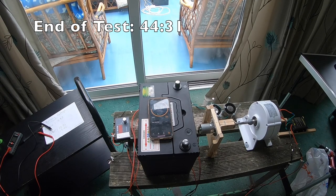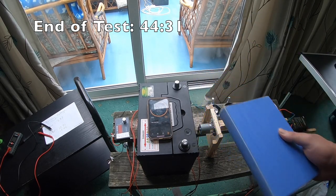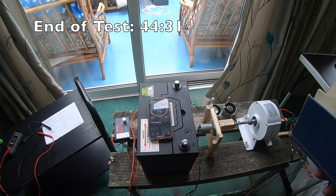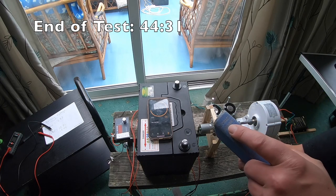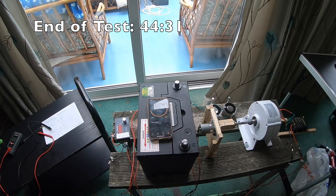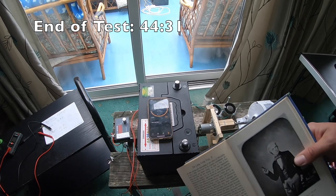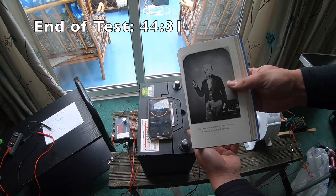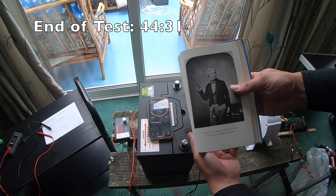Yeah, I've enjoyed learning about science. I actually read this book. I'll show you the book. As you can see, I read this book. It's a book on a man called Michael Faraday. It says Michael Faraday there. I'm trying to find a picture of him. There he is. That's the guy. Michael Faraday is my favourite scientist.